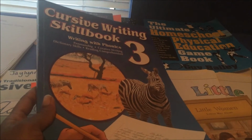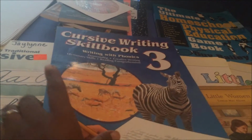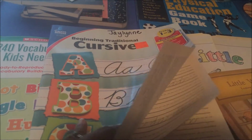For handwriting, right now she does the cursive writing skill book. This is Abeka Writing with Phonics 3. After she's done with this, we will be doing the 4th one. We'll stick with Abeka for handwriting from here on out, because I like their style of cursive. For extra, I always pick these up anytime I'm at the Dollar Spot at Target or Dollar Tree. They always have handwriting.